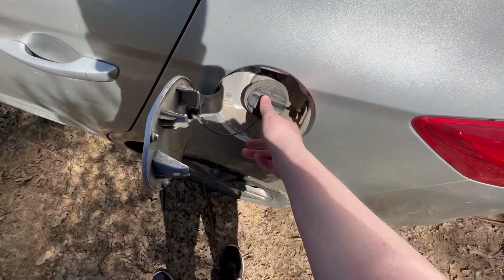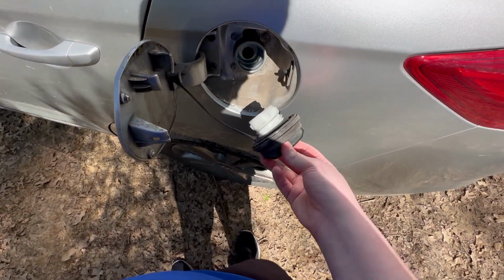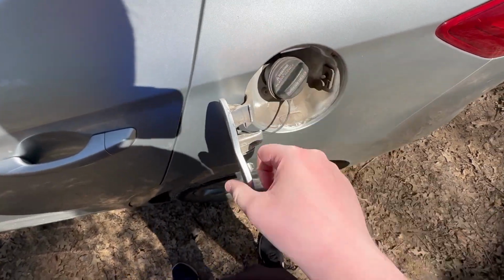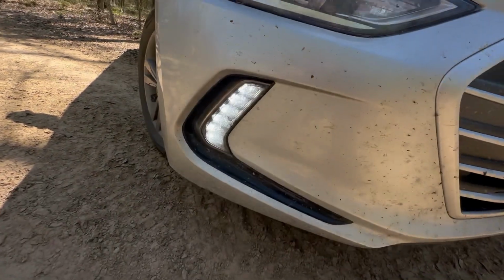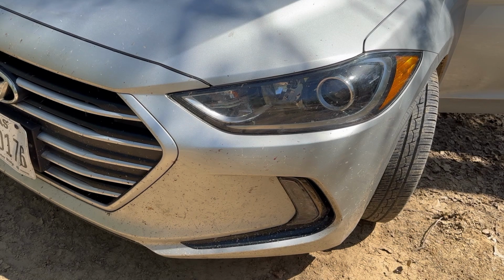Here is the access for your, I believe, 12.4 gallon tank, which you can get well over 400 miles of range on. Pretty amazing, the gas mileage. There are these cool DRL lights, which actually turn off when you put the handbrake on, which is pretty interesting. There are your projector-style halogen headlights, though. Not LEDs, but I guess in 2018 you can't really expect LEDs at this price point.